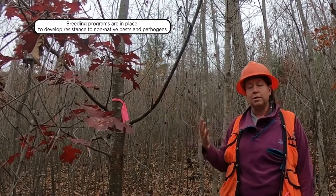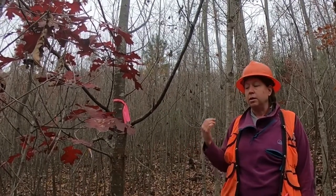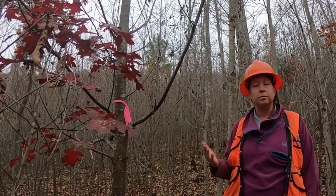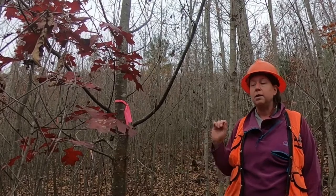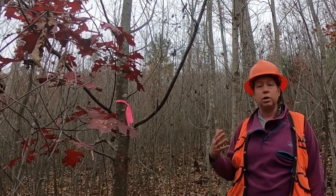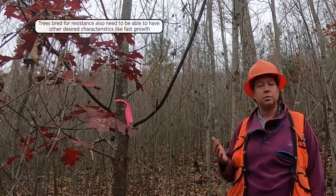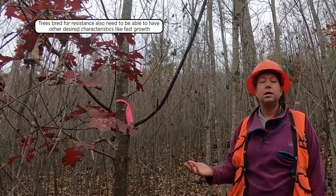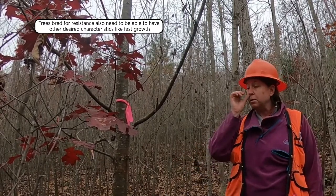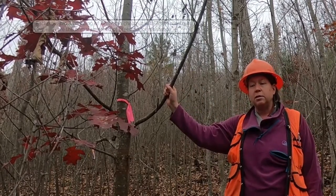And one of the really important things about that is when you have a breeding program for resistance, you really want to make sure that you're breeding for resistance to whatever pest or pathogen you're trying to fight. But you also have to make sure that when that tree gets planted out in the woods, that it'll grow and have those desirable characteristics that you want, not just for resistance, but for growth and maybe fruit production and things that you desire.